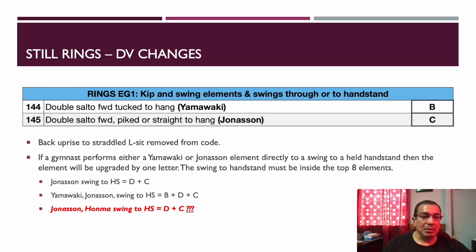You're going to see in the last line in red, Jonathan Honma swing to handstand. This is not in the code, and I have not received a reply yet from the committee. Should be a D plus C according to the text. The text doesn't say directly a giant, but a swing to a held handstand. And if you remember the elements that cover the special requirement on rings, which is the giant swing, the Honma swing to handstand is among them.